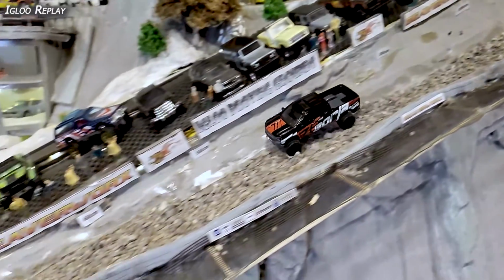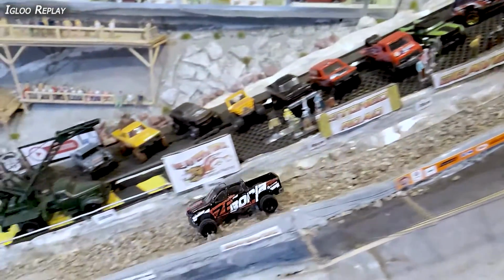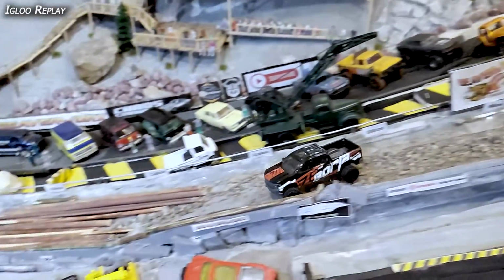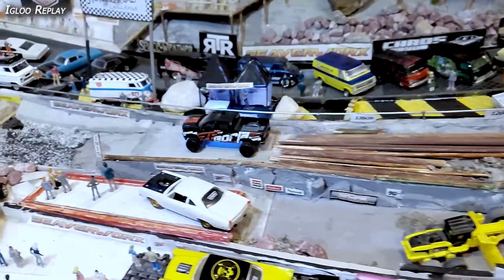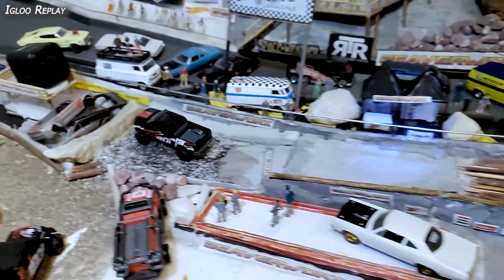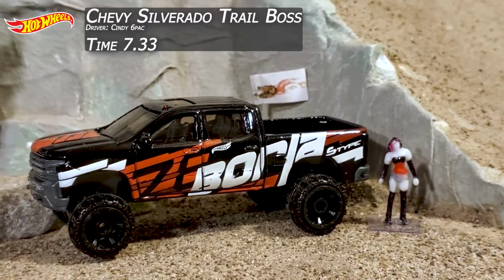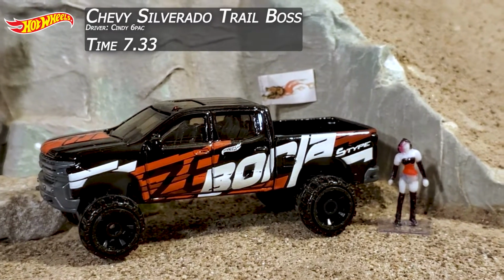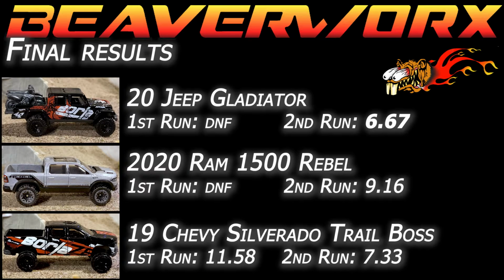I love the rims and tires on these castings. Those things look excellent. Great big truck bouncing all over the place there. You can see throwing debris everywhere. Maybe got a little sideways and slowed down in the deep stuff again, and that just shaved that. Put that extra time on there, gave her that extra second, 7.33 time in the big old Chevy Silverado Trail Boss. All right, final results.